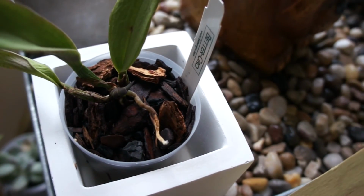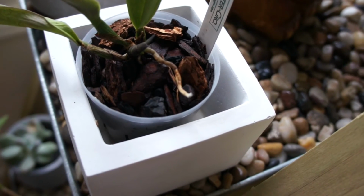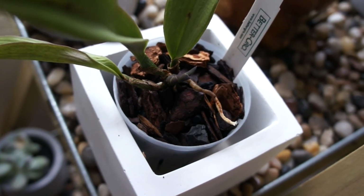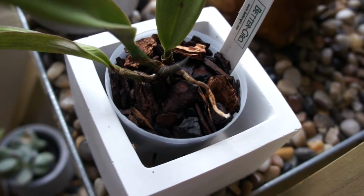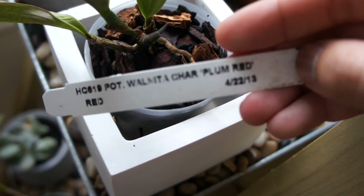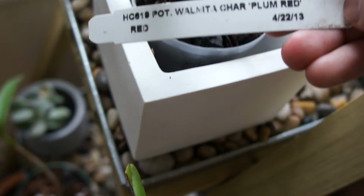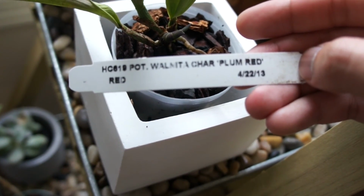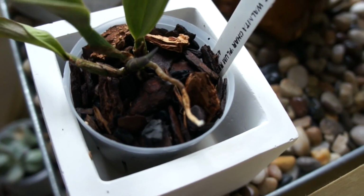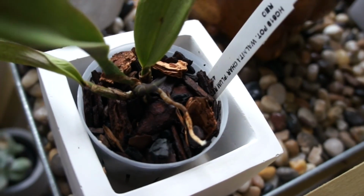And this is one of my sick orchids, or rescue orchids that I have. It's been doing really bad. But here's the tag for it. Patanaro Wolnita Char Plum Red. So that new growth is struggling a little bit because there's basically no roots.